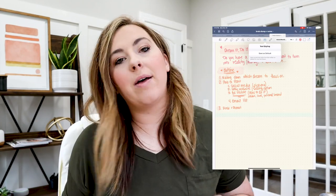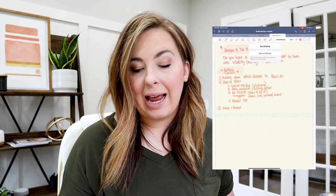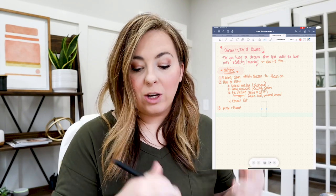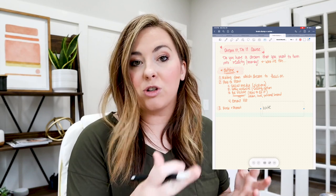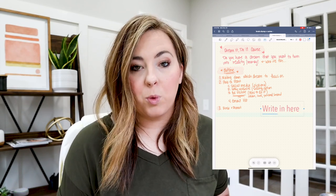Also, GoodNotes works with the new scribble feature on the iPad. So if you're trying to search for something and you want to just scribble it out, you can do that. Or if you want to insert a text box and you want it to be typed text, but you don't want to take the time to type it, you can use the scribble feature from the iPad and scribble inside that text box and it will dictate it for you.